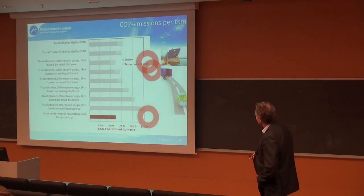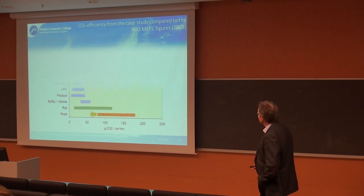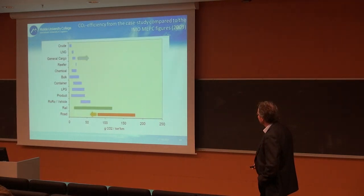something that doesn't fit with these. But you will see that in these cases with 100% return cargo, the truck trailer is more or less on par with the vessel. But if the truck has more empty return trips, they will not be able to compete. Once again, picking up this figure, let's see if it fits now.